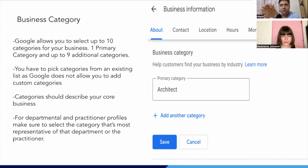Google allows you up to 10 categories. You can add one primary category and up to 9 additional categories. But make sure they are all relevant to your business. Otherwise, they might get removed or could cause other issues with your ranking and visibility of your Google My Business profile in the local pack.